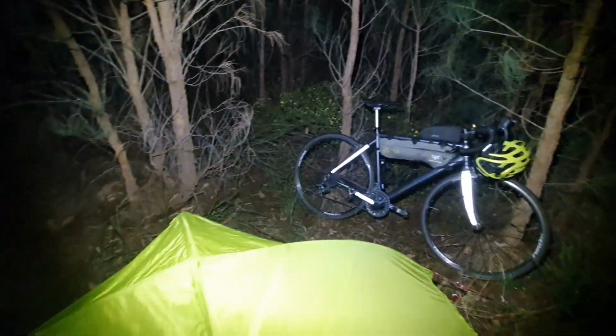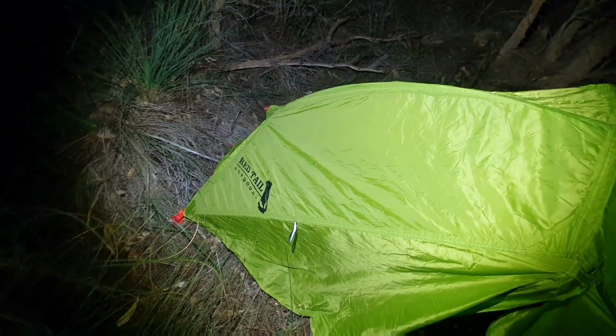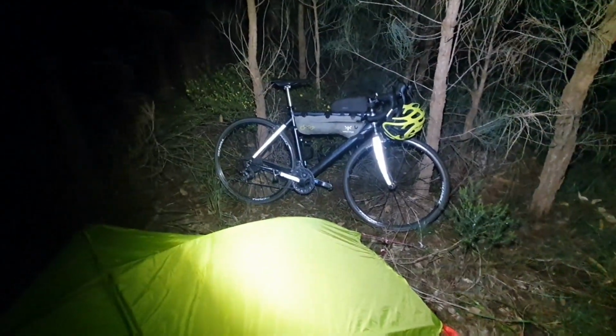I'm gonna hop in the tent now. Here's a bit of an idea of what I got going on. See how I'm nice and surrounded by these trees? Got the old Red Tail tent set up. I don't think you can get them anymore. I'm just gonna leave the bike there. I think I'm deep enough that no one will see it. Let's hop in, shall we?